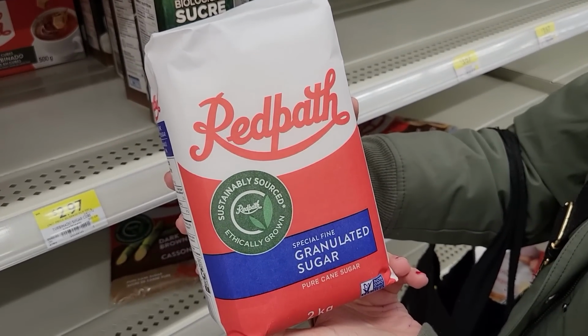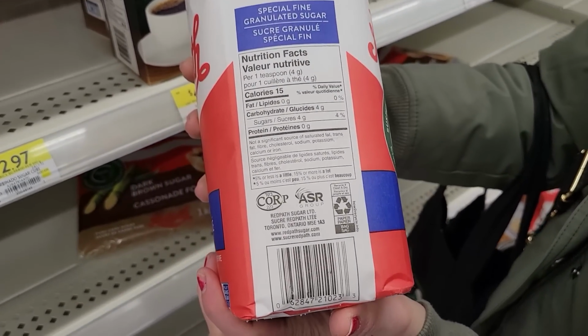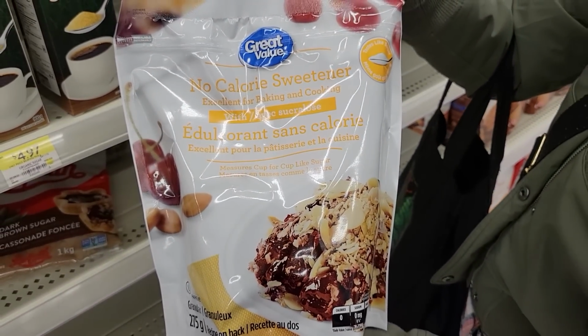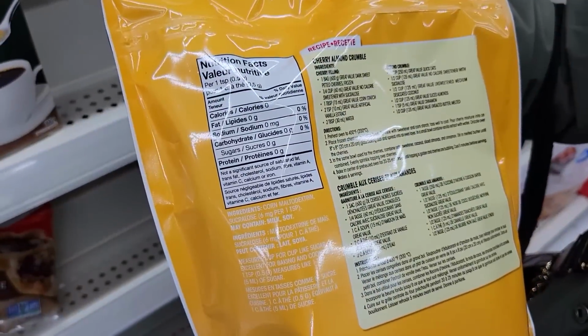Yeah. Number 9, I switched sugar for sweetener. A teaspoon of granulated sugar is 15 calories, which is crazy. I didn't know that. It's a small amount for quite a bit of calories. Sweetener, I use the Great Value one. It says 0 calorie sweetener on it, and for 1 teaspoon, it's 0 calories.